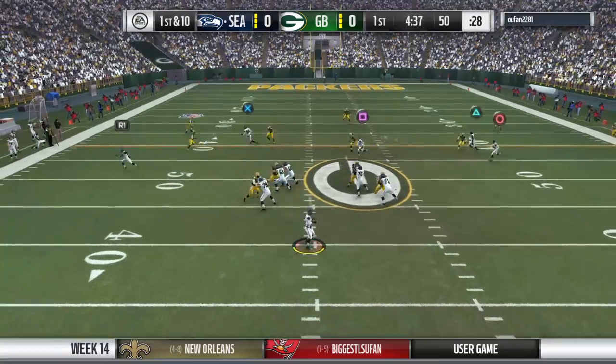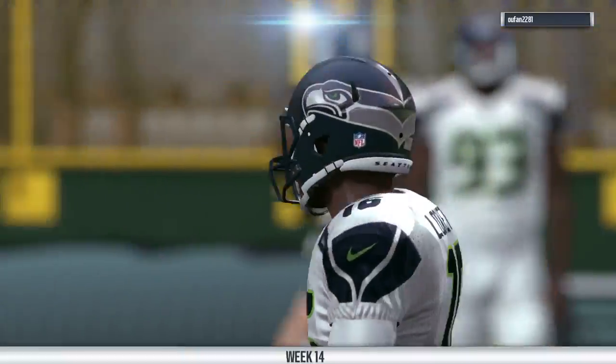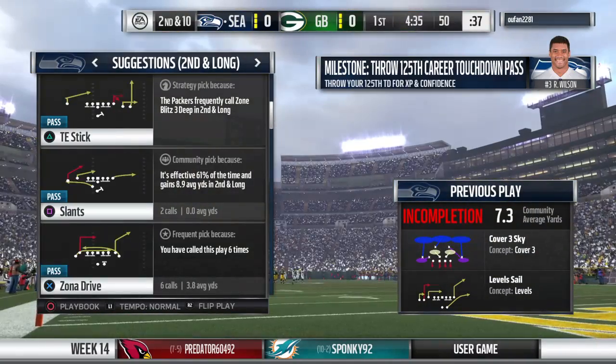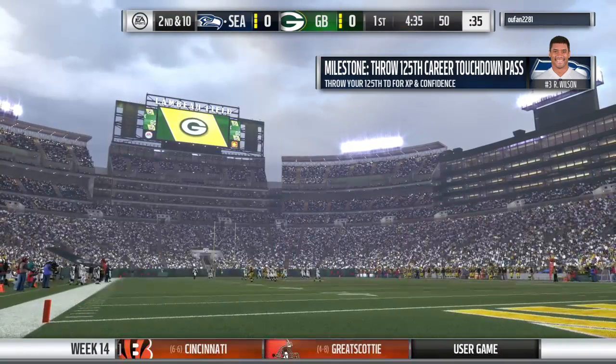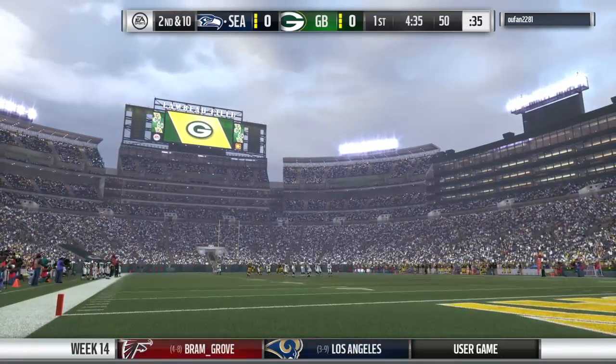From midfield now, here's Wilson. And his first pass here is going to fall incomplete. Tyler Lockett was the target there. And that'll bring up 2nd down. Our chance to show you the offense here, Tyler Lockett.